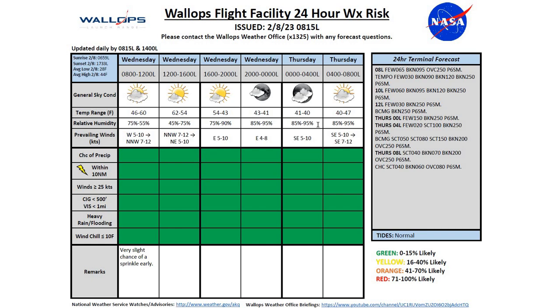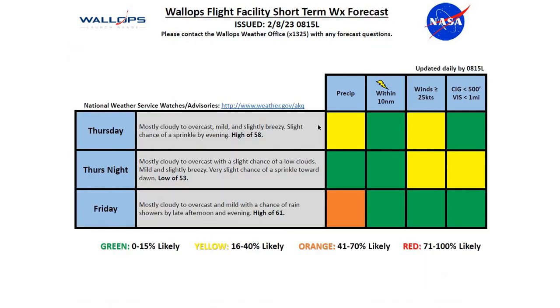As far as our terminal forecast goes, we're going to see VFR conditions the next 24 hours, possibly with some ceilings down to 8,000 to 7,000 feet by tomorrow morning with that warm front moving through the region. But overall, very nice conditions with a bit more cloudiness, as I mentioned, for tomorrow morning. Our tides are running normal.